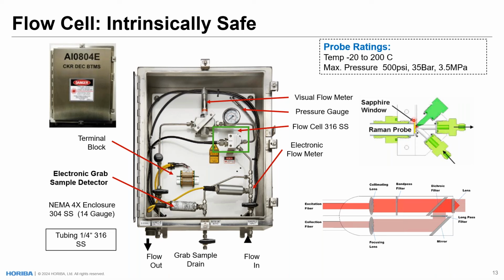a window. The probe brings the laser light into the process, and then we collect the Raman signal back into the probe. You can see the probe here, and this is fiber optically connected back into our analyzer. A very important and notable feature of our flow cell enclosure is our electronic grab sample detector. When the end user or customer needs to collect a sample from the flow cell enclosure, the electronic grab sample detector can communicate back and provide a timestamp of when the grab sample was collected.